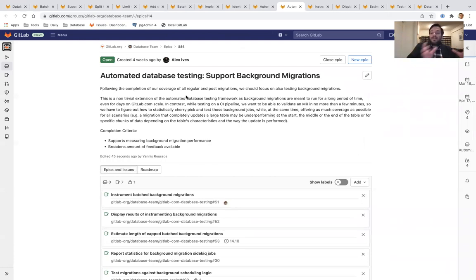So background migrations, as I already discussed, supporting them is not trivial because they are meant to be run for long periods of time. So you have a background migration that will update millions, hundreds of millions, a billion records, and it's meant to be run for hours or even days. How do you test it in 10 minutes in a CI pipeline? And this is the purpose of this initiative, to find ways to statistically or other ways cherry pick jobs on various intervals and test them in a few minutes, let's say 10, 20 minutes in a CI pipeline, and make sure that the background migration runs.